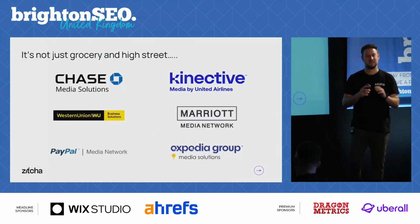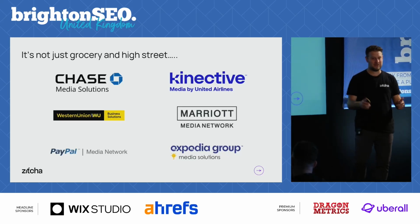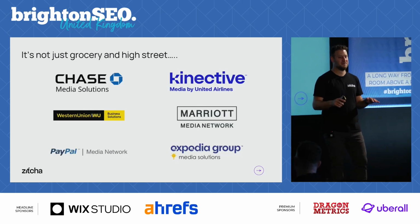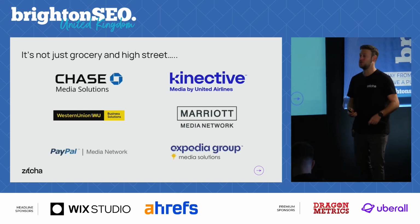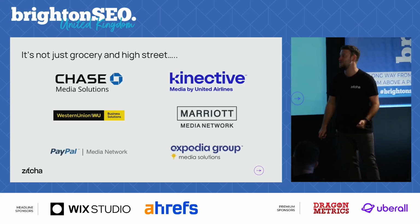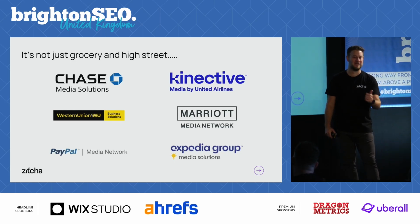So I'm just going to this is the second last slide. I've talked a lot about Tesco's, I've talked a lot about retail, and I've talked a lot about grocery. So retail media doesn't necessarily have to just be grocers and retailers and fashion and apparel. What we're now seeing is a huge trend of other verticals that are doing this. So on the left, you can see finance. So Chase Media Solutions, Western Union, and PayPal. They've all launched their own retail media network. Why? Data. They have brilliant data. They have online assets, and it is something that they can monetize as a new revenue stream.